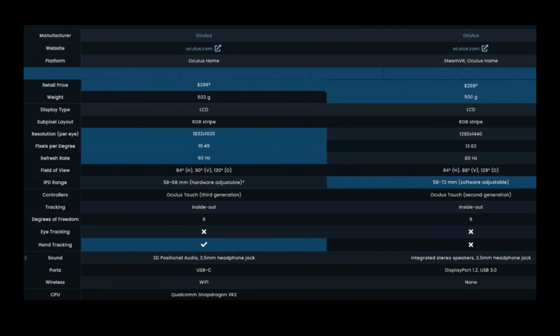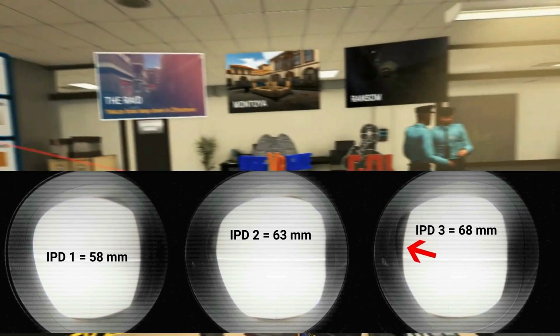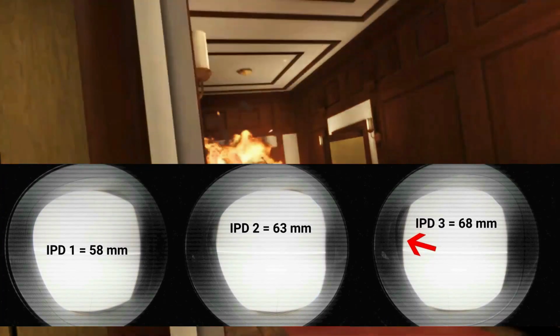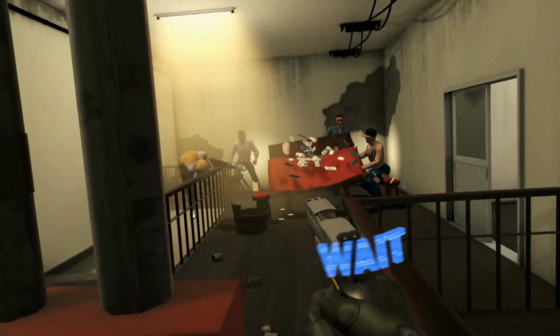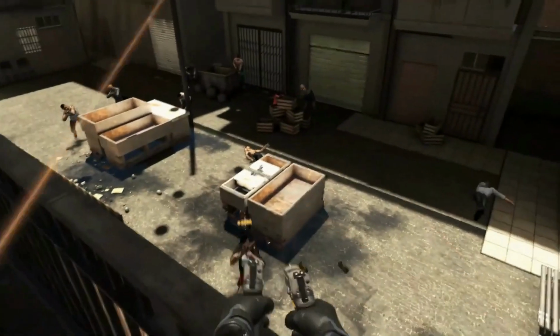Number 5, the Quest 2 has a physical IPD adjuster, which has 3 settings: 58mm, 63mm and 68mm. Although you need to take off the headset to change the IPD, unfortunately. Number 6, it's pick up and play, meaning you can take it anywhere. You don't need to connect it to anything if you aren't using it for PCVR.